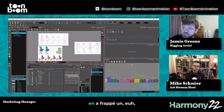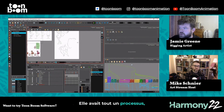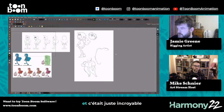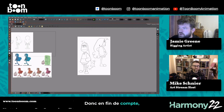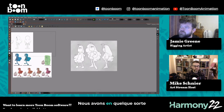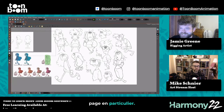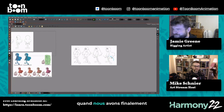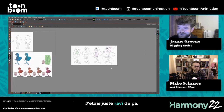It wasn't just that she knocked one drawing out and was like, let's rig this. She had a whole process of concept. Hold on. It was just amazing to see the stuff that she was producing. So in the end, it was more of a blend of a lot of the styles that were going on, and we found the design itself. I actually love this page in particular. There's just so much going on. All of it actually looks fun to rig. So when we finally settled where we ended up, I was just ecstatic with it.